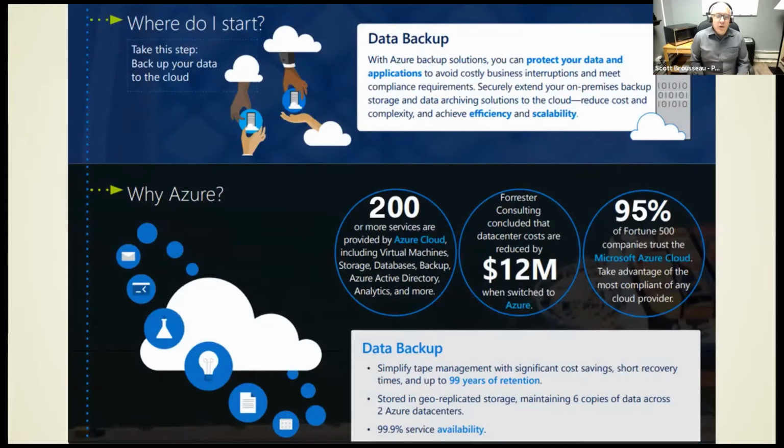So what is Microsoft Azure? I can tell you that in 2020, when we presented this at Texpo, Azure only had a conglomeration of 100 services. So a little over a year later, Azure is now over 200 services, and Azure Site Recovery Manager being one of those services. So the Azure Cloud also includes things like virtual machines, storage, databases, backup, Azure Active Directory, analytics, and so much more. So Azure really is truly becoming one of the main offerings from Microsoft, and they are really covering all the bases and putting a lot of effort in development here.